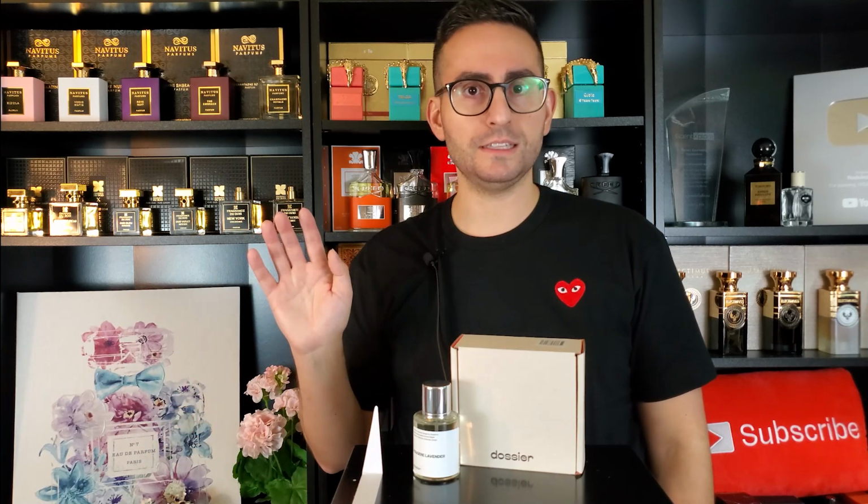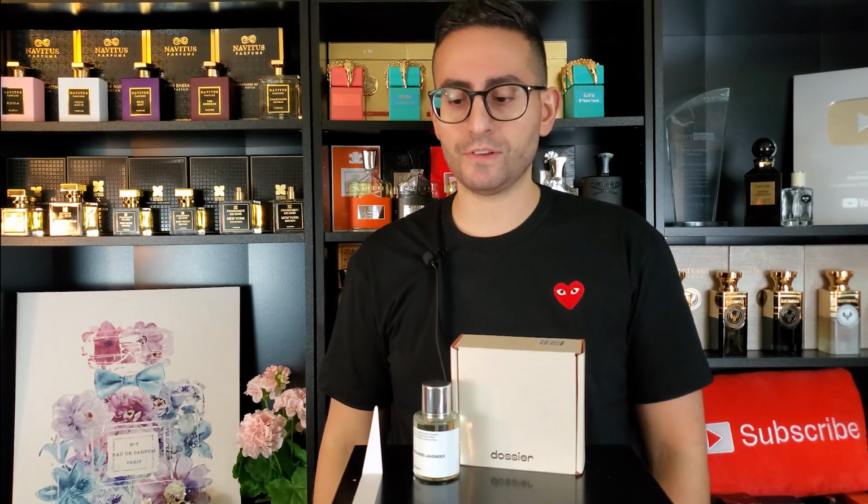It didn't start to become a skin scent until about that 4 to 5 hour mark. Right around that 6 to 7 hour mark, it basically disappears unless you're spraying on clothes, which I often do. Then you'll be able to smell it into the 8 or 9 or 10 hour mark. But if you're spraying it on skin predominantly, you can expect about 7 hours longevity.